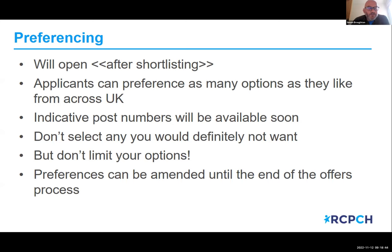We're not quite sure how many posts will be available at ST3 for, but we expect most of them to be at ST3. And also you can change your preferences until the end of the offer process. So you can remove posts or change the order that they're in.